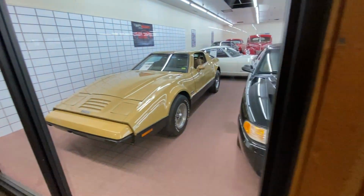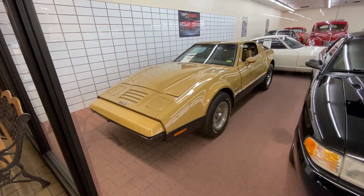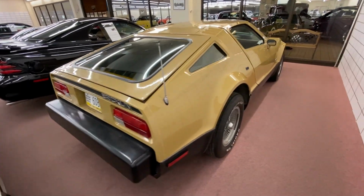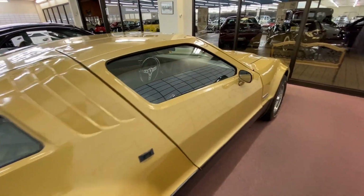All right, I'm talking quite a lot, but I was just having a fun time. Check this out. This is a Bricklin SV1. I think SV1 stood for safety vehicle, and this is a Canadian car.